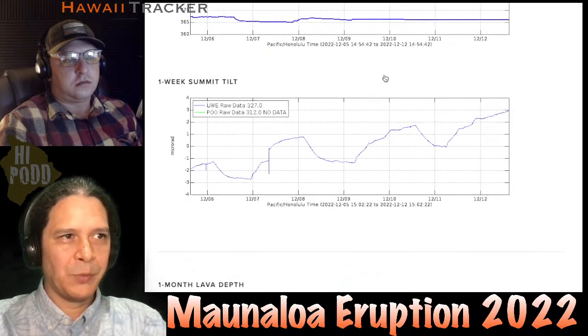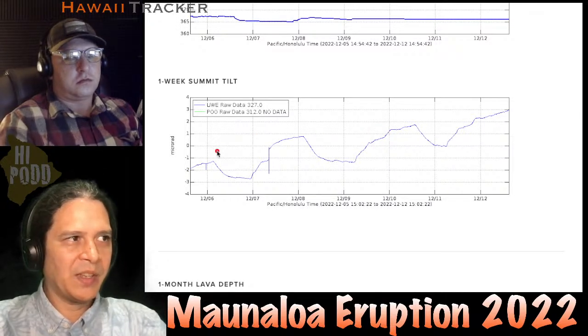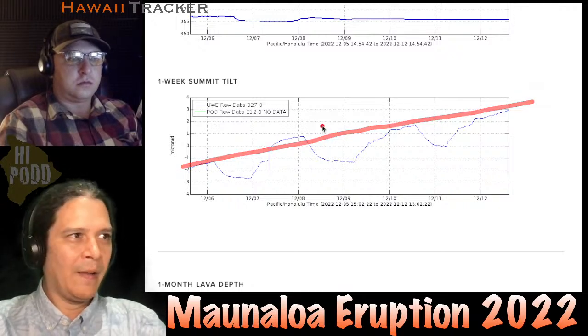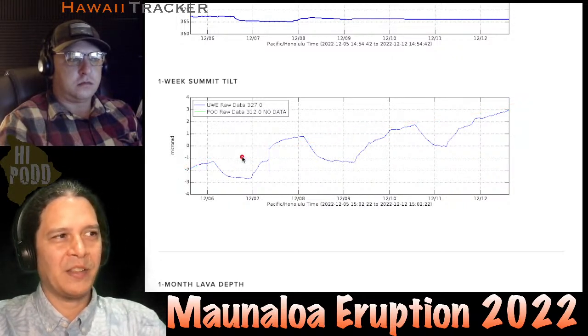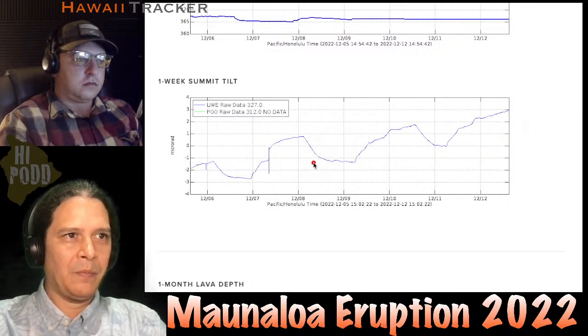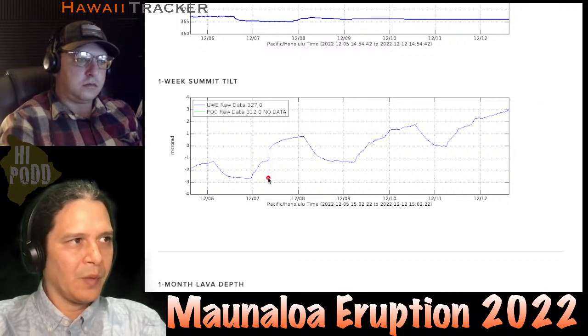The tilt over the last week is much different than we were looking at a few days ago. And looking just at the last week, it's very clear now. This is a clearly rising trend, right? Over the last week. Still have deflation-inflation cycles, but everything's offset. And in fact, I'm going to draw on this very similar looking pattern from last week on the screen, and there it is. That's how it looks today for the last week.